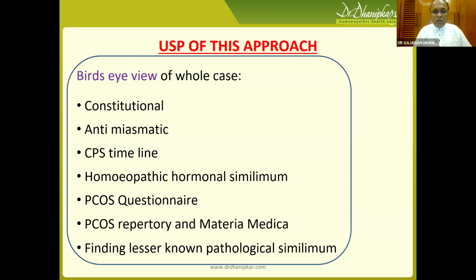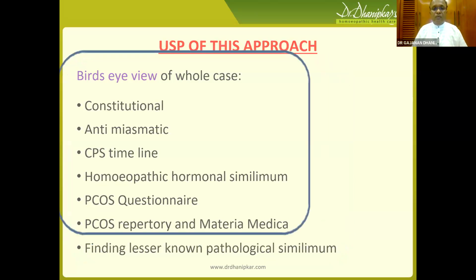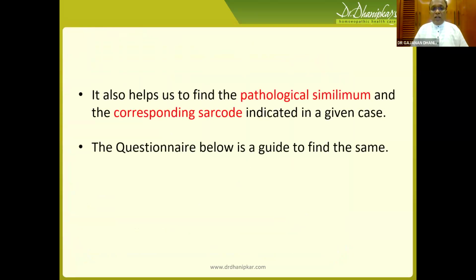Then I'm going to speak to you about a PCOS questionnaire, a direct questionnaire to a patient of PCOS to ascertain the associated conditions which are impeding the process of fertility. This is something which has been done after many years of research. And we have a special PCOS repertory and a materia medica. This also helps us to find a pathological similimum apart from the constitutional similimum, and it also helps to find the corresponding sarcode.